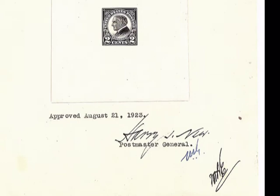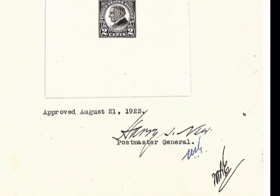The initials on the proof belong to Michael Eidsness, superintendent of the Division of Stamps, and W. Irving Glover. These three men were the driving force behind U.S. stamps in these years.